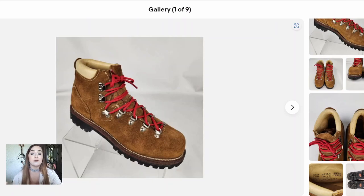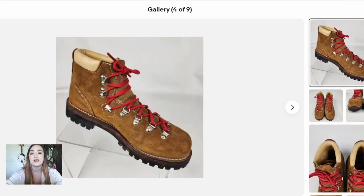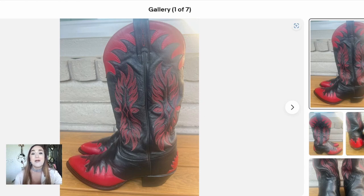Now, this is a pair of boots that's from a brand that's actually made by Sears called Mont Blanc. If you are interested in other department store, big box store brands like this from stores like Sears, JCPenney, Kmart, I do have another video where I go through brands that are selling for a surprising amount. So I'm going to link to that video up here. So here's what those look like. Just a pair of suede boots. Those sold for $50.